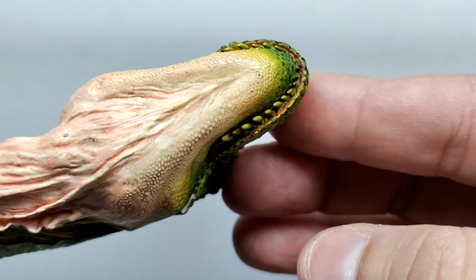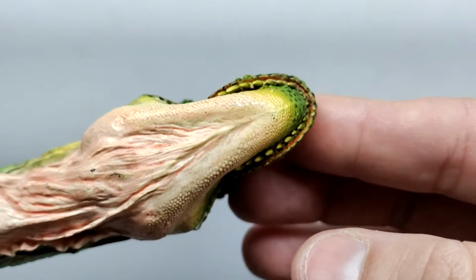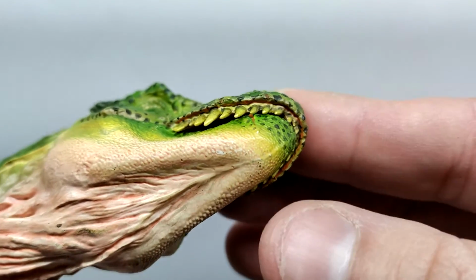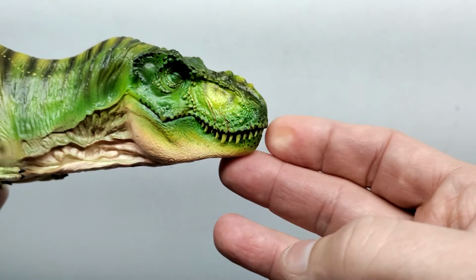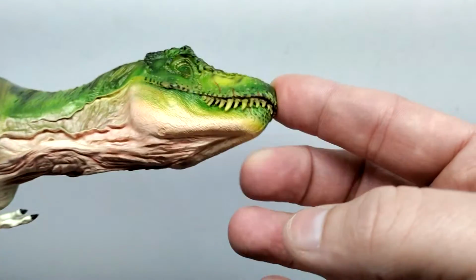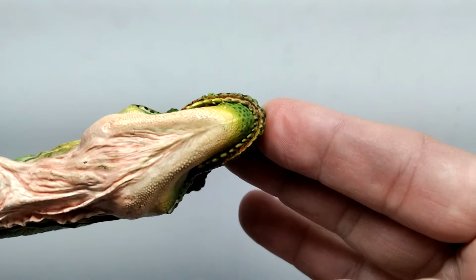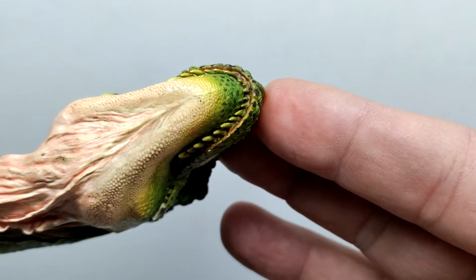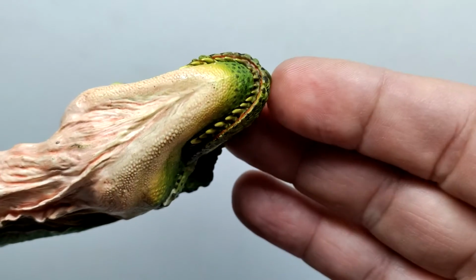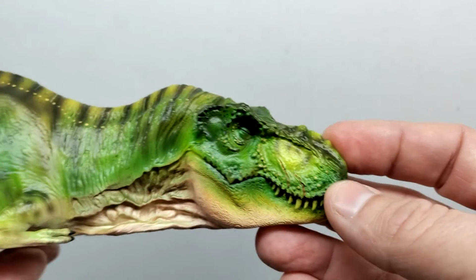And that's such a tiny little spot to take that much care into painting up. Again, you wouldn't expect that, because when you look at the model from the side, you don't see that at all. So it really takes a special kind of company to actually go through with painting such a small, minor detail like the gums on the inside of the mouth to just make this look, again, as nice as possible.